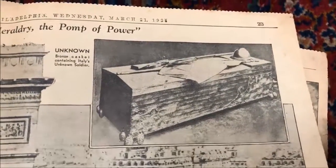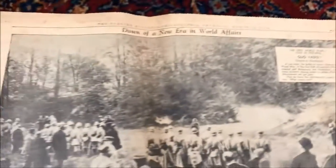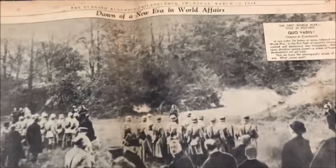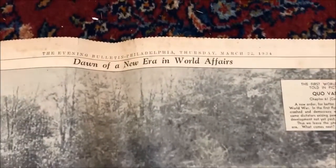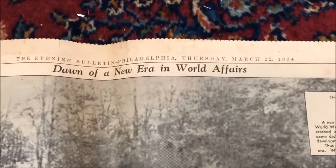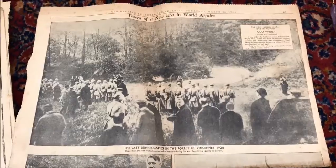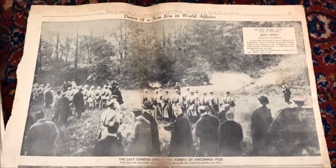Unknown soldier laid to rest. And then a dawn of new era in world affairs. This is the last article, at least the last one that this gentleman saved. I assume it was probably the last article in the series, March 22nd, 1934. So this ran through most of February and March. And that is the end of that.